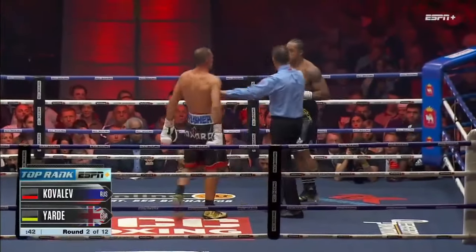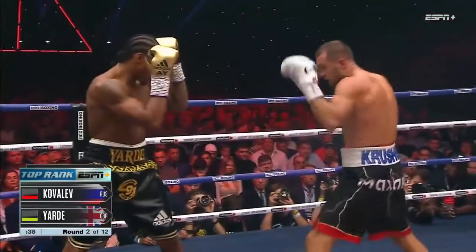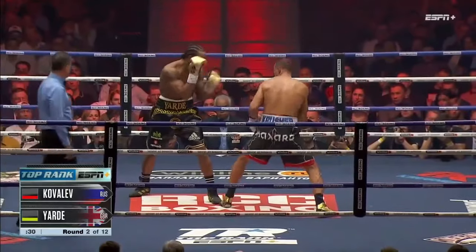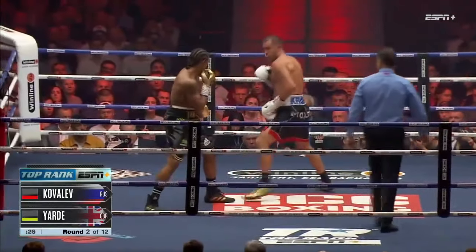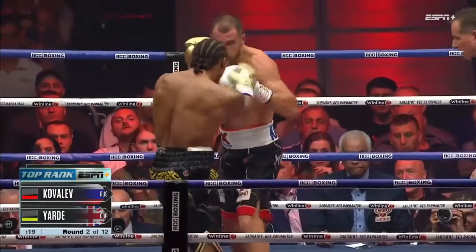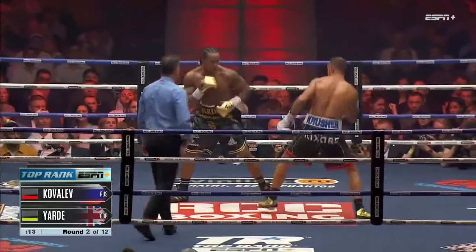There's a couple of things that Yarde needs to do in order to be in this fight, be competitive, and dream of winning. That's work the jab, number one, because Kovalev's a great jabber, or counter the jab. And the other thing is work the body. We've seen the vulnerability of Kovalev downstairs, and historically, he's had issues with drinking and other situations outside of the ring. That's where you would want to concentrate as a young fighter. Yeah, that's where you want to go, but you have to be in the lion's den to get that body work off, and you have to know what you're doing when you're in there.